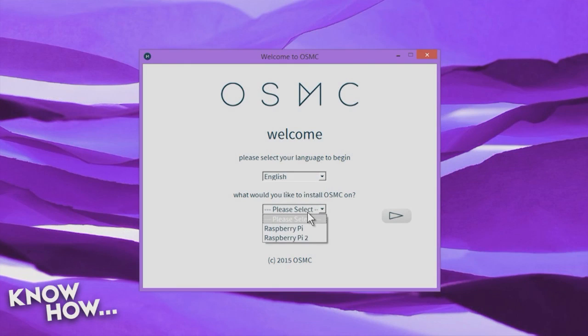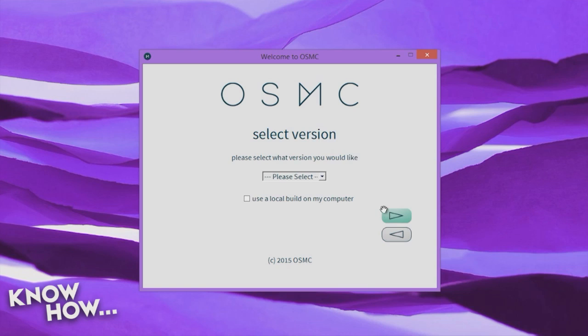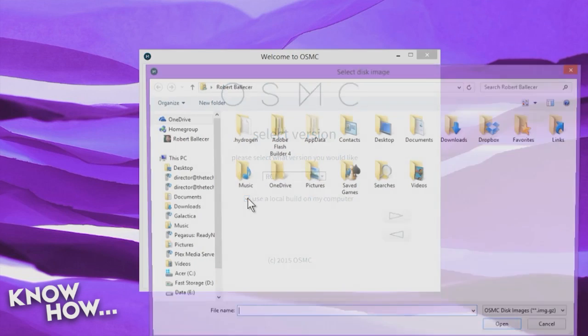You'll get a screen asking for your language and the type of Raspberry Pi that you're using. OSMC will make full use of the Pi 2's faster hardware, so make sure to select it if you've got a newer model. The next screen allows you to select which version of OSMC you want to install. I suggest using the release candidate, unless you'd like to help them with their debugging.